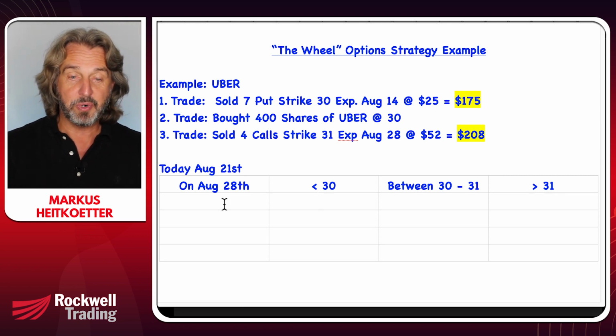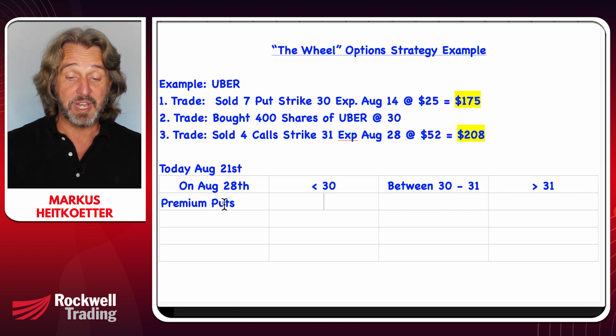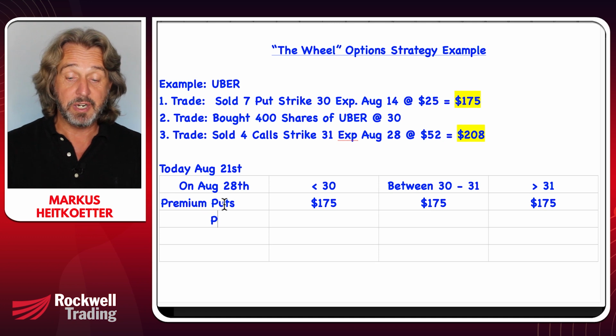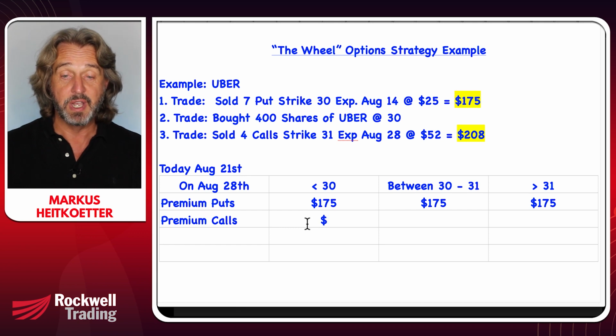First of all, the premium that we received for the puts here, we can keep. I mean, the $175 is already ours. Nobody can take this away. So this is in all scenarios here. So we definitely have this. Then we also receive the premium for the calls that we have sold here, and that is $208, and nobody can take this away from us.